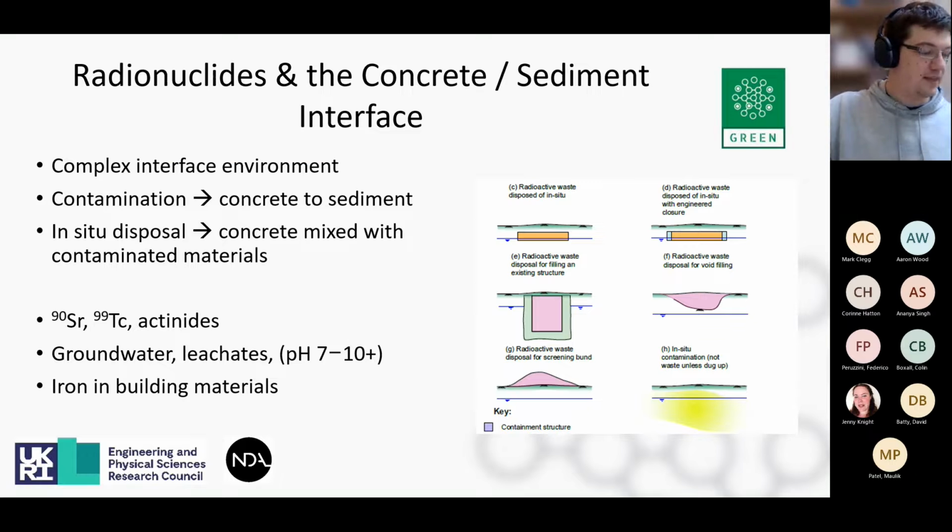Okay. So the environment around concrete structures is complex, and it's relevant to a number of scenarios. This research is going to focus on near subsurface, so I'm not really interested in the geological disposal side of things, but you can have scenarios around foundations of buildings where contaminant plumes are being moved through the groundwater, or primarily we're interested in situ disposal scenarios, some of which are illustrated on the right-hand side there.